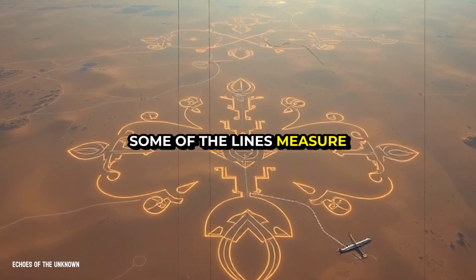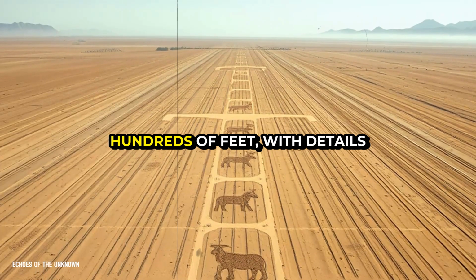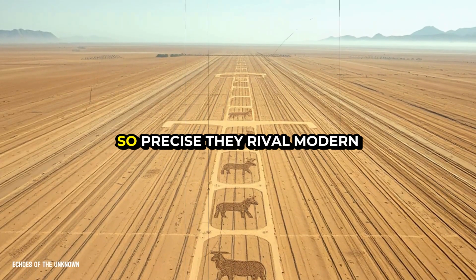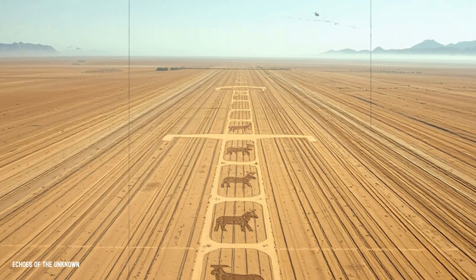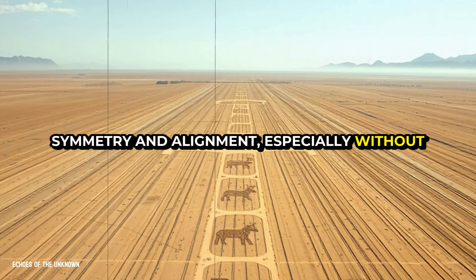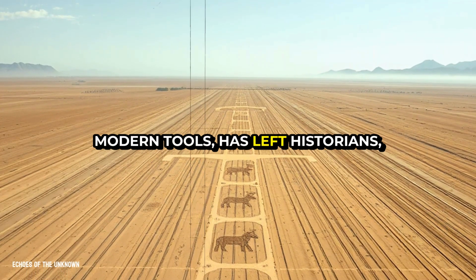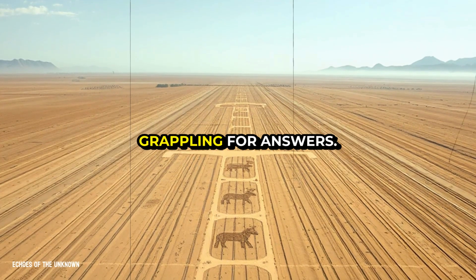The sheer magnitude and complexity of the Nazca Lines are enough to boggle the mind. Some of the lines measure over 12 miles long, while the animal figures can span hundreds of feet, with details so precise they rival modern engineering feats. The ability to achieve such symmetry and alignment, especially without modern tools, has left historians, archaeologists, and mystery enthusiasts alike grappling for answers.